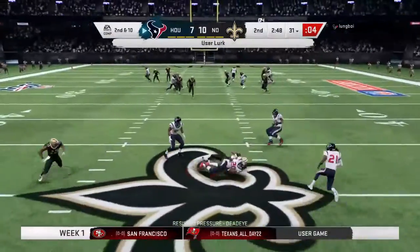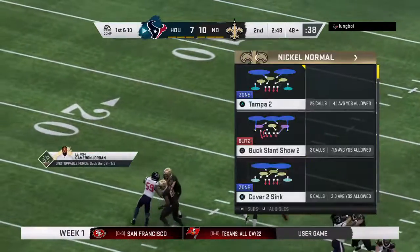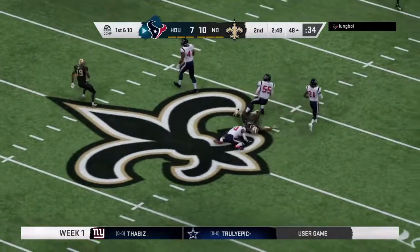To throw is Brees. Into a double team, and it's intercepted. Picked up by Justin Reid. And they take possession 2 yards away from midfield at the 48-yard line.